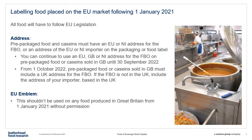From the 1st of October 2022, pre-packaged food or casing sold in Great Britain must include a UK address for the FBO. If the FBO is not in the UK, it must include an address of your importer who is based in the UK. With regards to the EU emblem, this shouldn't be used on any food produced in Great Britain from the 1st of January 2021 without permission.